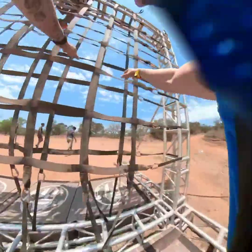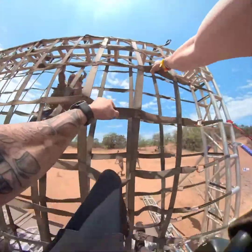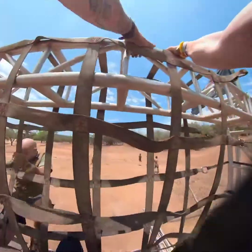The next obstacle is the cargo net climb, which is pretty self-explanatory, and it's not an overly complicated obstacle.